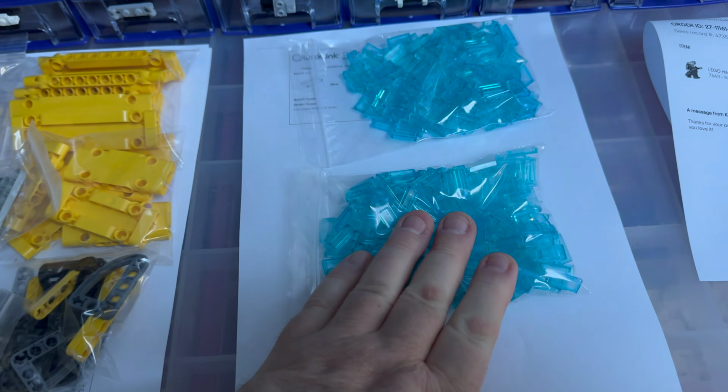Then we've got some Harry Potter stuff going out. We've got a Cho Chang minifigure, and then we've got some of these blue glitter, the hare, the Patronus, and then we've got the otters and some owls as well.